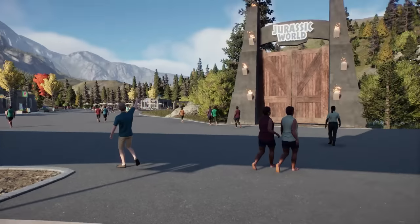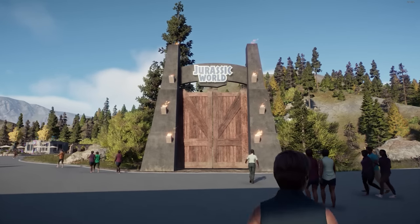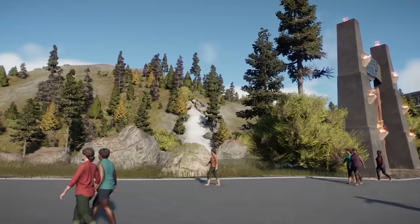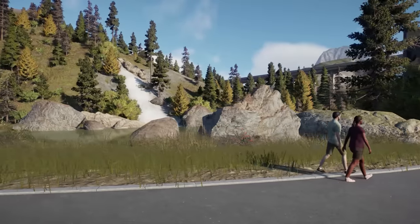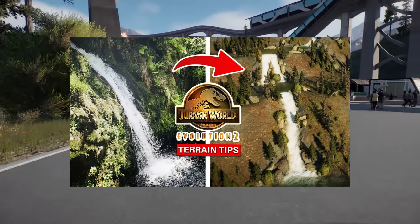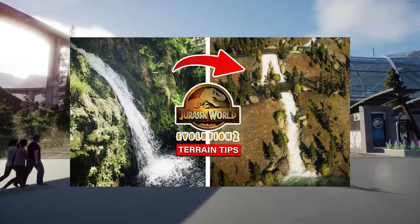But yeah, as you hop off, you see this Jurassic World gate, and behind the Jurassic World gate, it's just a lovely little pond, and we've used our waterfall illusion with the snow paint, which is the trick that I first saw done by Crazy Cat Miri. I've done a whole video about spectacular terrain editing in Jurassic World Evolution 2, so you can check that out for more tips like that.